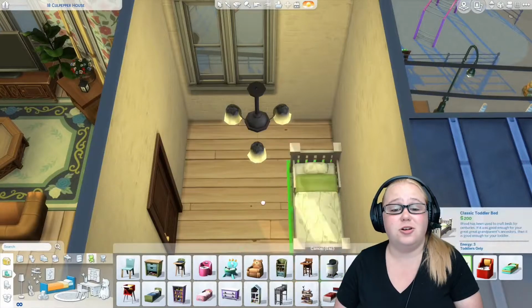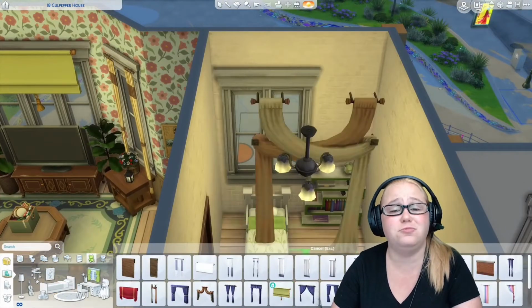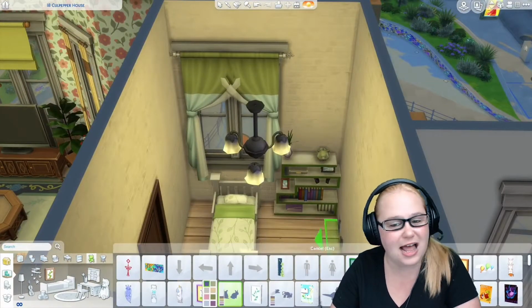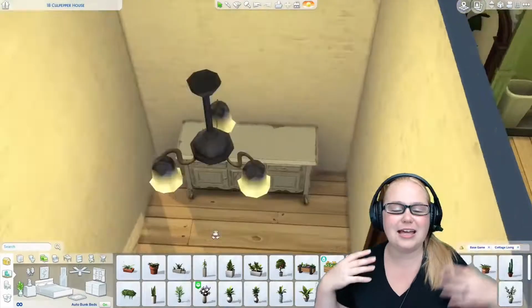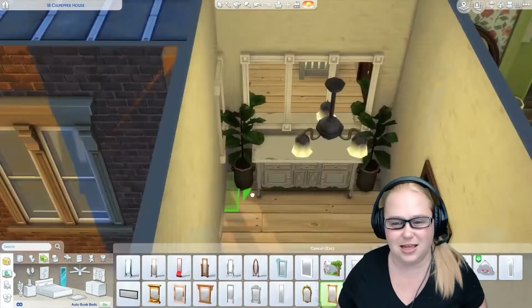Here I am working on the toddler's room, and I actually really like this toddler's room. I think it came out really, really pretty. I don't know why. It's not very fancy or elegant. It's actually very, very simple. But I just like how it came out. It's kind of, I want to say, charming. Charming in a rustic bohemian way, I should say.